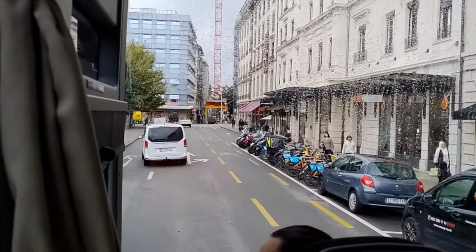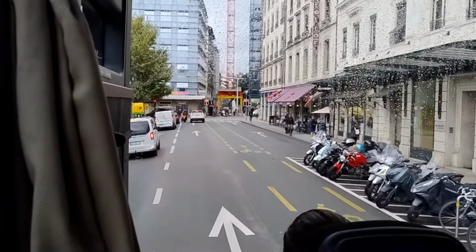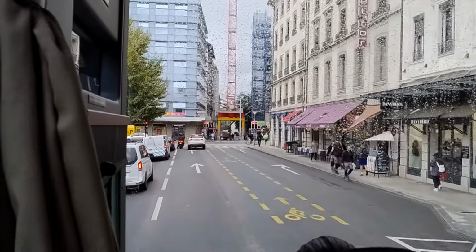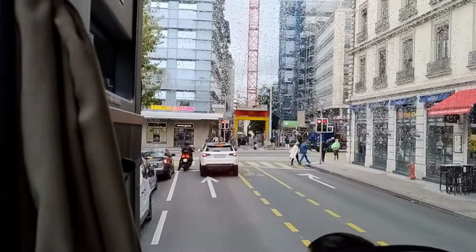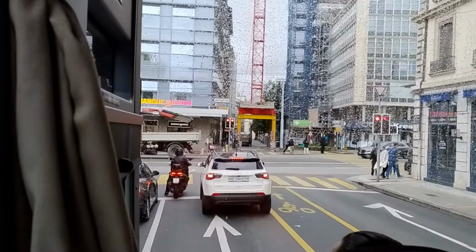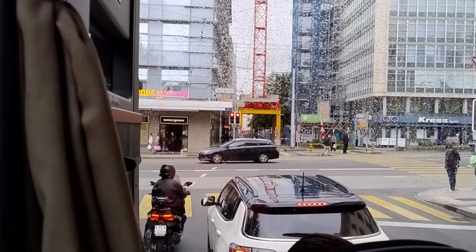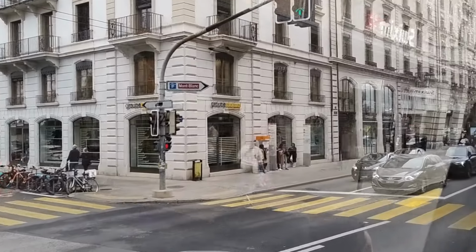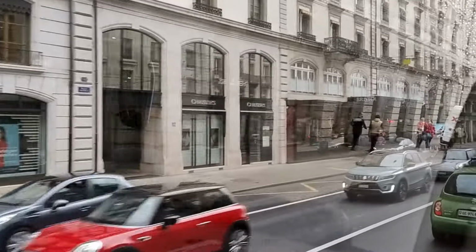Another 10 to 15 passengers joined the coach, and we were back on our way. However, it looked like we were now around half an hour behind schedule. Encouragement as I see Mont Blanc appear on this signpost.